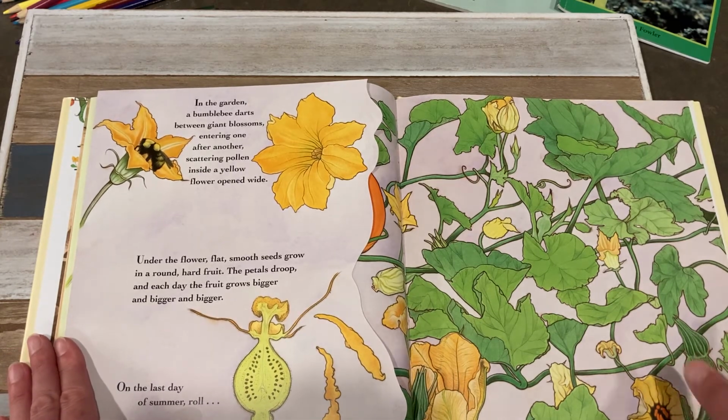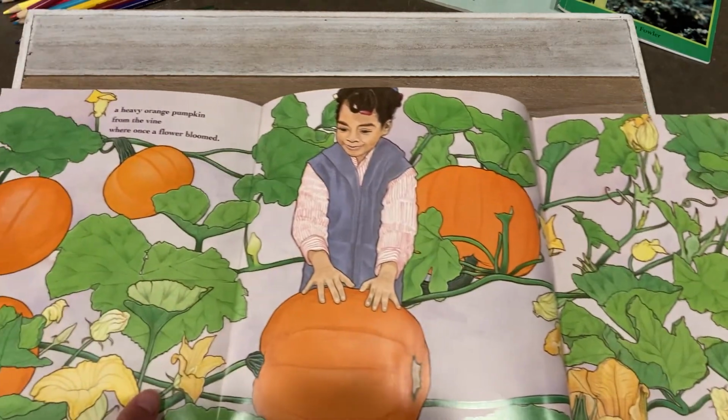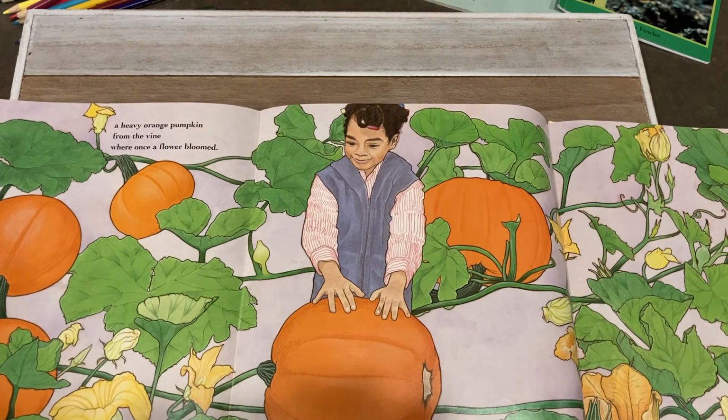On the last day of summer, roll a heavy, large pumpkin from the vine where once a flower bloomed.